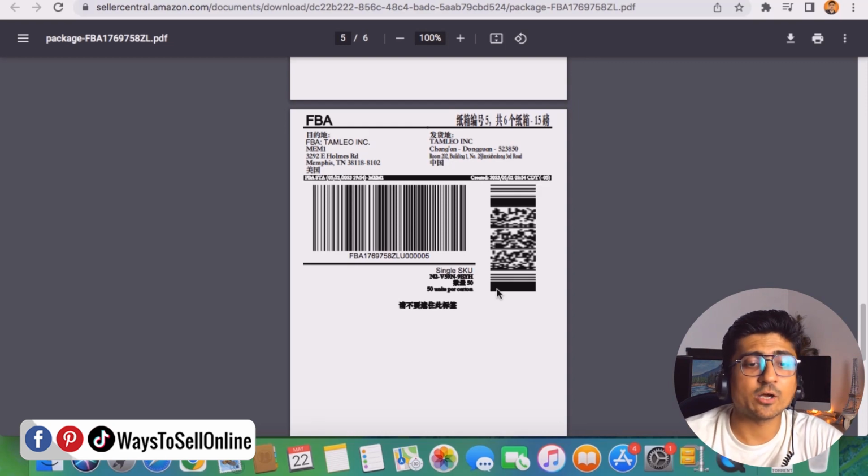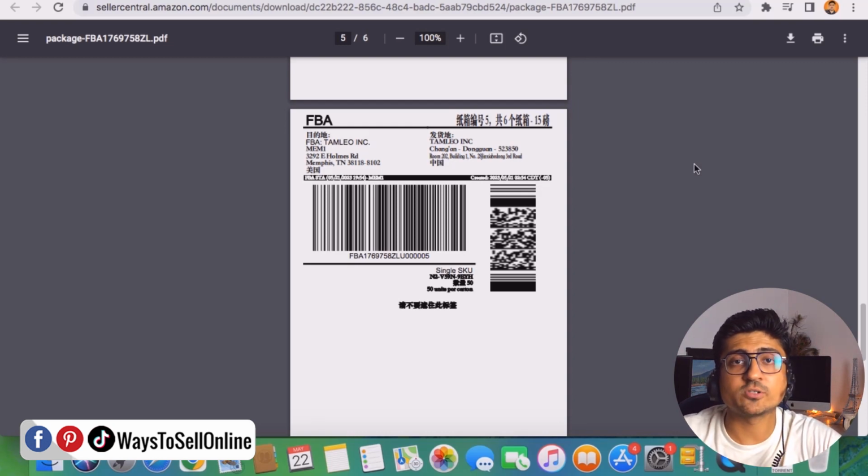So after generating and downloading these labels, you can send these labels to your supplier so they can print them out and paste them on all of those 6 cartons and ship your product from their warehouse in China to the Amazon FBA warehouse in the USA or any other country you want.